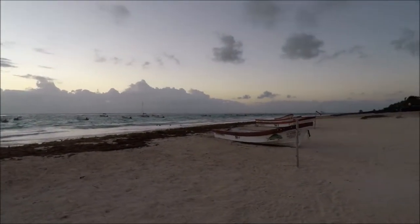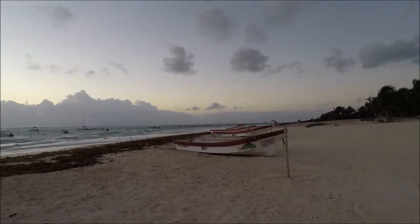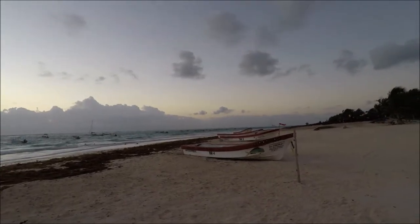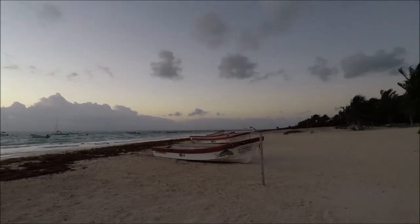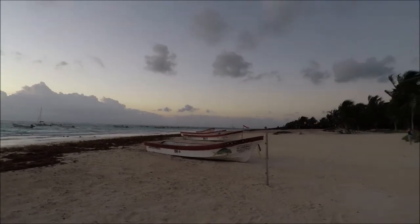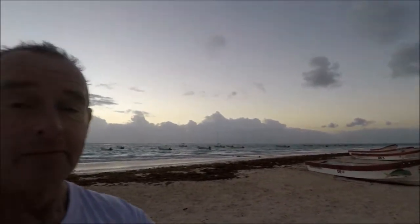So right now, this is what we're looking at. We've got some small fishing boats pulled up on the beach. It's about 7 a.m., maybe 6:45 in the morning. The sun has not risen yet. It's quiet, it's peaceful, it's tranquil. But I thought to myself, you know what? I really, really like what I'm looking at here this morning as I take a nice easy stroll down the beach. Again, here in Tulum, Mexico, Quintana Roo, the Yucatan Peninsula.